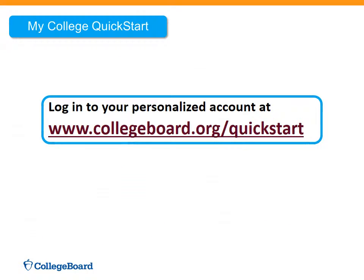And again, write this website down. I think it's also on your score report. And write that access code down, maybe in your assignment notebook or something that you bring, on your phone or on your tablet or whatever, so that you have this information, because teachers will also be using this information and have you get into Quick Start. And it just makes it a lot easier if you have this information available.